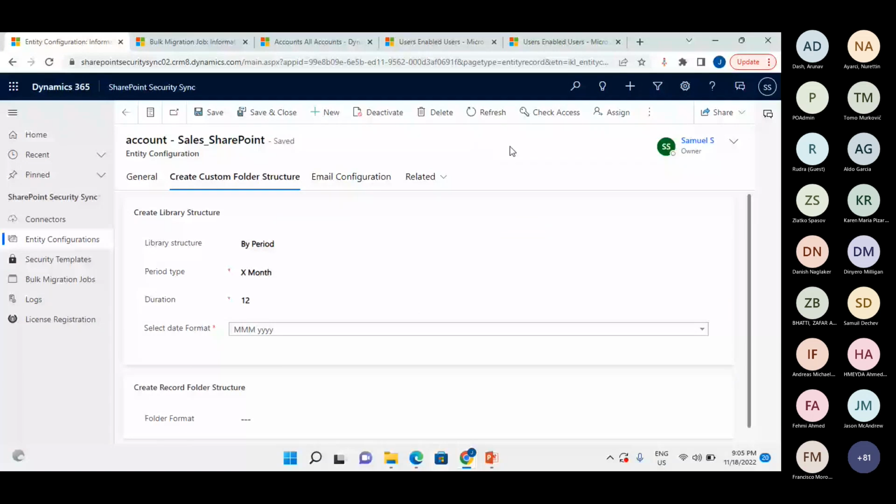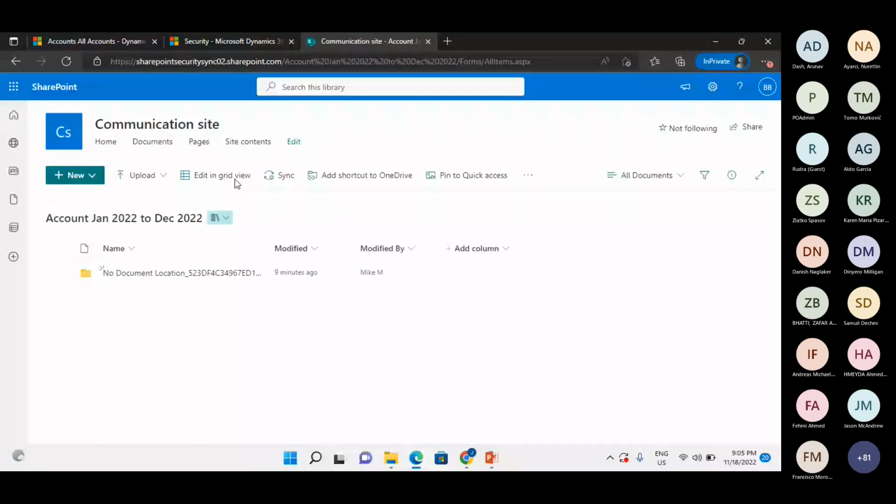Over here also it is similar to that case. Since the document location has been created for the Jan 2022 account, and no further record for which the document location was created manually by hitting on that Attached To UI, that's the reason we cannot see any synchronization of the attachments, all of the records from the CRM to SharePoint.